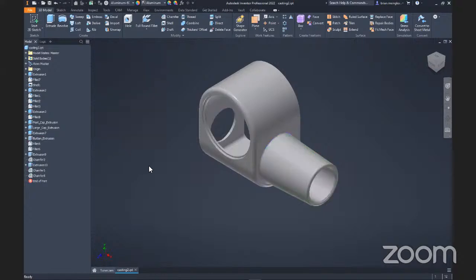So pretty straightforward, nothing crazy there. You can also name your fillets. I forgot. Let me name this one button fillet, and maybe I could say top, because there's two fillets in here, this top one and the bottom one. So just a quick idea of what you can do to improve your productivity, if you're not doing that anyways.